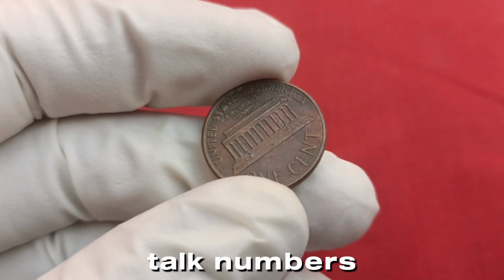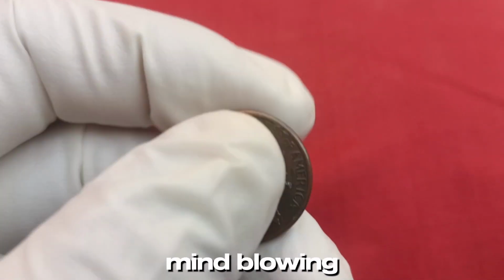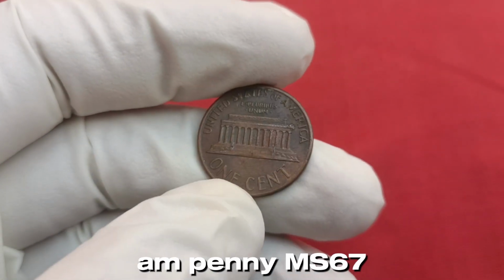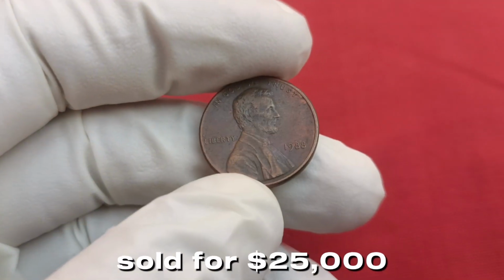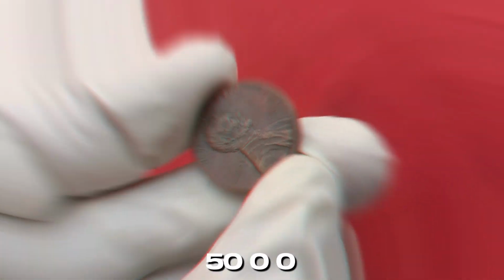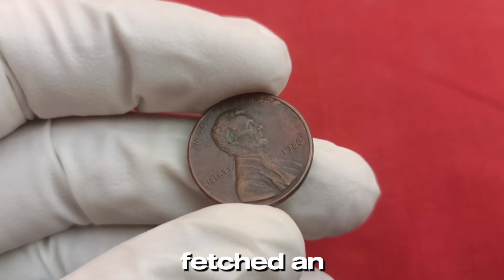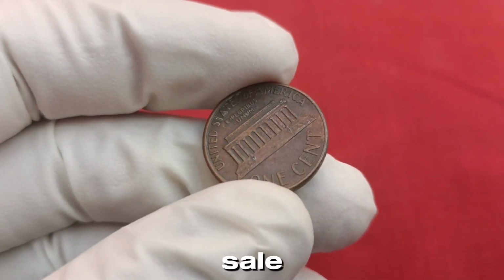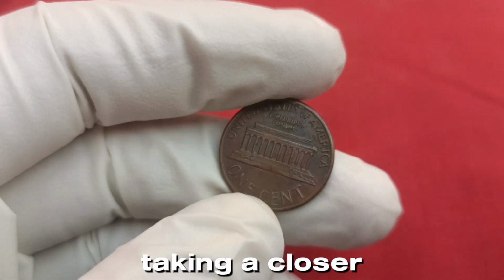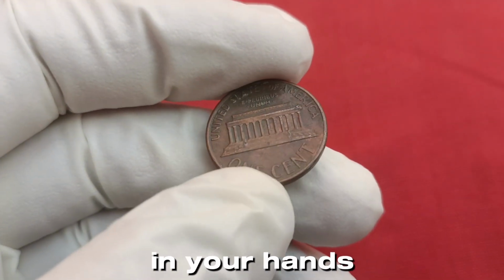Now, let's talk numbers. The 1988 penny with rare minting errors and in top-notch condition has been known to sell for mind-blowing amounts at auctions. Here are some examples. 1988 close AM penny, MS 67, sold for $25,000 at auction. 1988 double die obverse penny, MS 66, sold for $450,000. Most valuable sale: a pristine 1988 penny with multiple errors fetched an unbelievable $3 million in a private sale. Yes, you heard that right, $3 million for a penny. This is why it's worth taking a closer look at your loose change. Who knows? You might be holding a fortune in your hands.